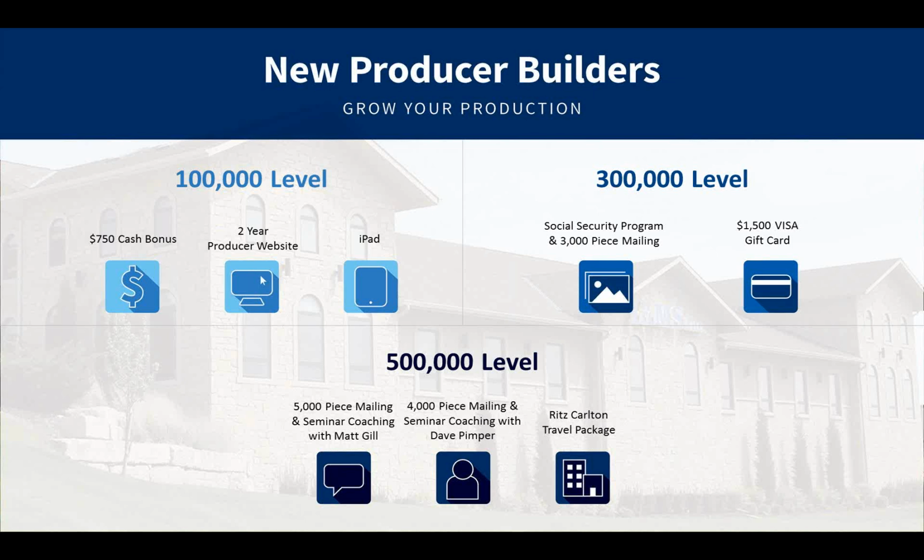So you can choose the seminar system with Matt Gill that comes along with some great coaching and a 5,000 piece mailing to help fill that seminar, or Dave Pimper's seminar system, again with some fantastic coaching and a 4,000 piece mailing to fill that seminar. Or if you hit that $500,000 level and you want to take a vacation, you can customize your own reward with our Ritz-Carlton travel package. So that is our new producer bonus, again rewarding those of you that are new to us here at IAMS based on your first 6 months of production with us.